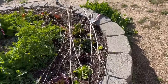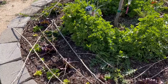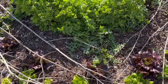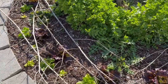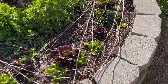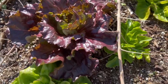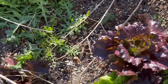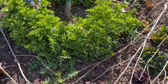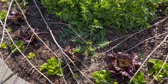So haven't had any more problems with the cats getting into my bed here since I covered it with the thorns. And even though the wind has been moving these branches, everything looks good here. In fact, I was able to harvest a lot of this lettuce to use in my wraps that I made myself for lunch. So everything here is good.